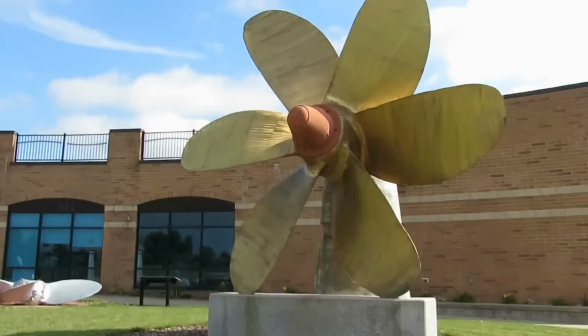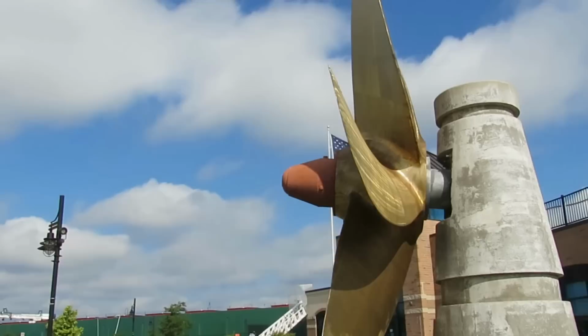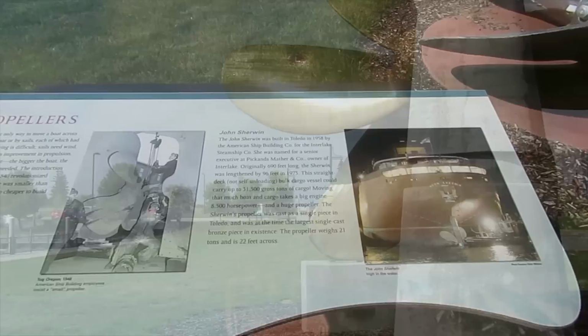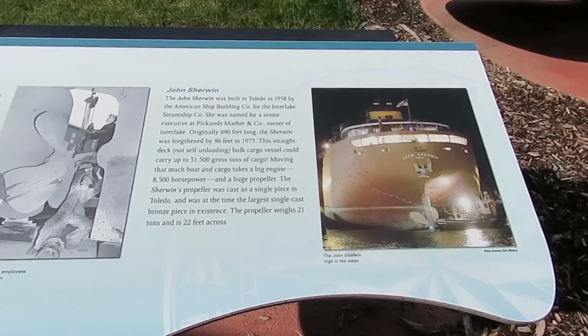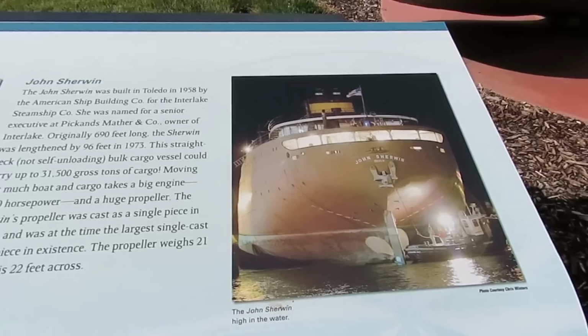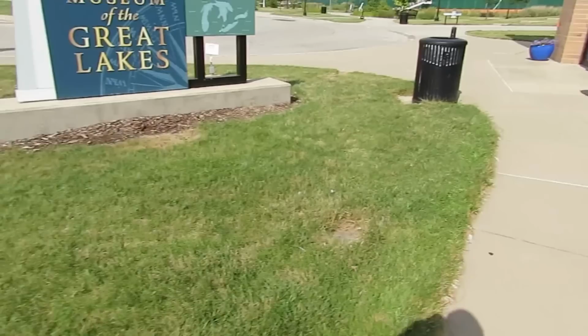I don't see anything saying what this is from. Well, according to this sign, the large bronze propeller is from the John Sherwin, built in Toledo in 1958. Apparently it was the single propeller on the ship. This one here is not identified. This is obviously not a cast in one piece propeller.